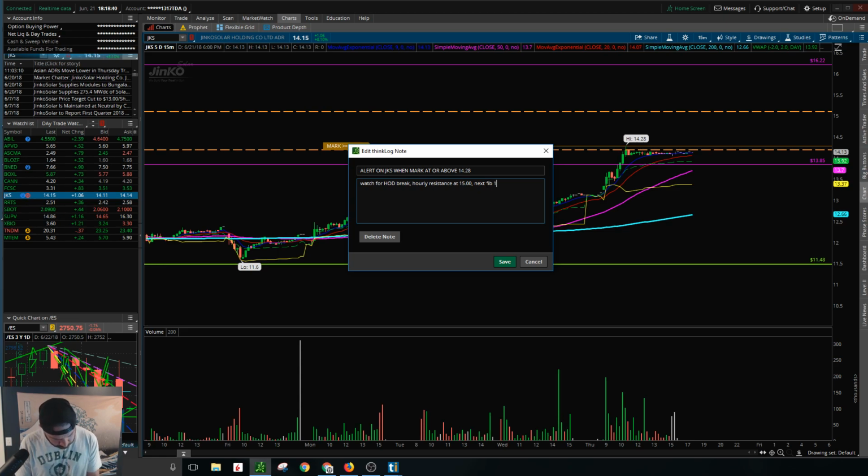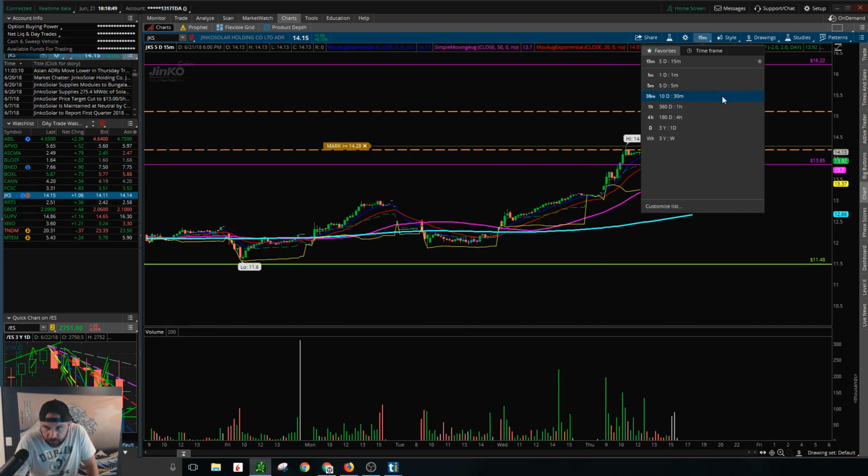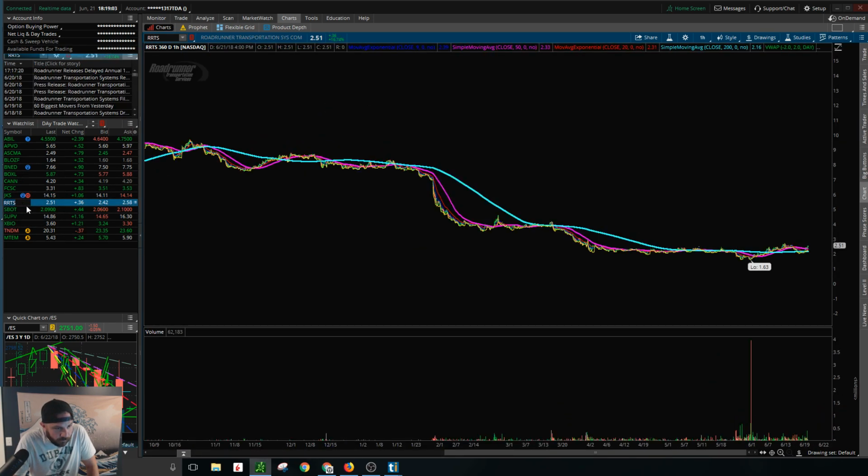Next fib at 1622. So this looks pretty nice. Decent volume. Decent pattern. Cup and handle. Like the momentum. Like this gap. This is a really good high probability trade if it decides to run and be bullish.